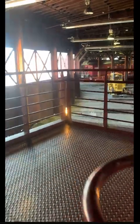So this is the inside roundhouse. We got a Lackawanna, I'm gonna say 260, missing its front trucks. And that green locomotive, this is probably my favorite. No, my favorite engine here is out in the yard, the Baldwin Locomotive Works 060. That's a really nice engine, but yeah.